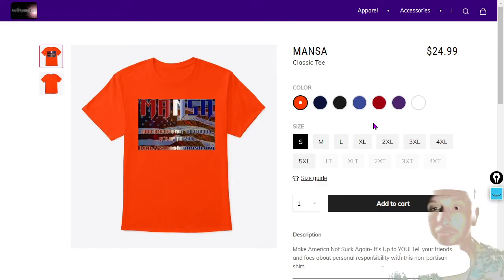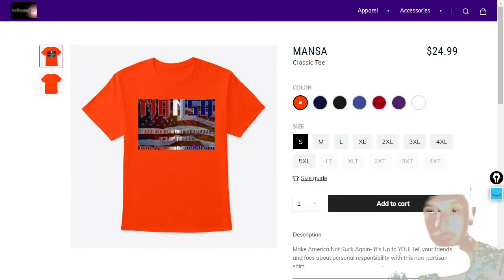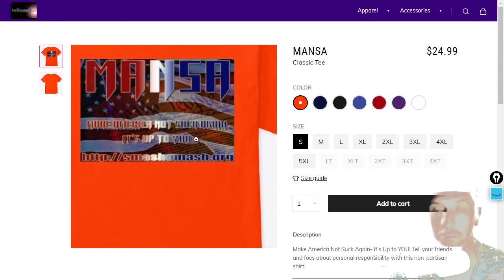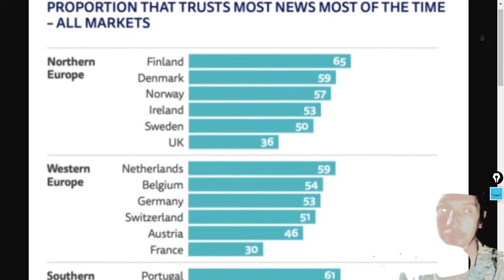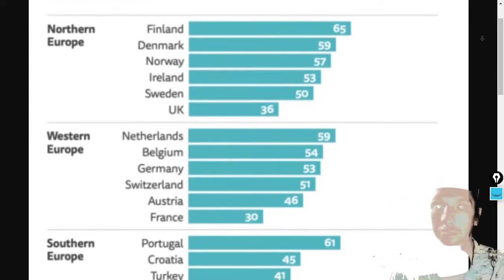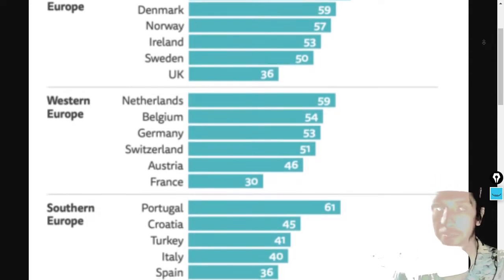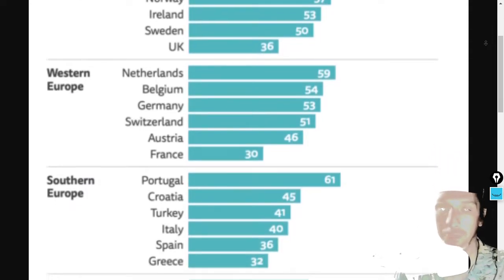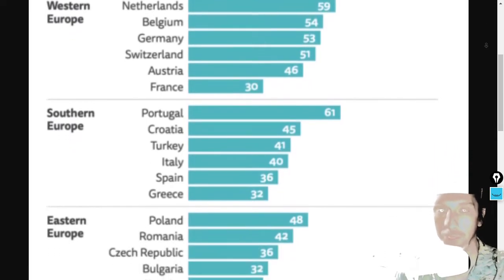Now, I do have newly found faith in the U.S. Why? Because of appropriate distrust of the media. So here's a Reuters poll result, and I'm going to let this slowly scroll here. So you see Finland is quite trusting of their news media, as is Denmark, where like 59% have significant trust for the news media. Now, Greece is quite distrustful, and so is France.